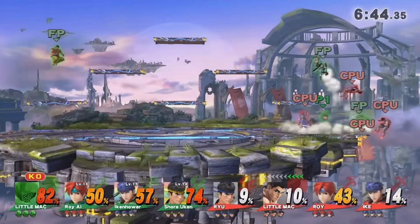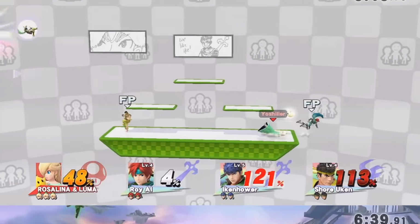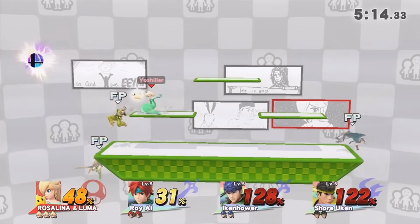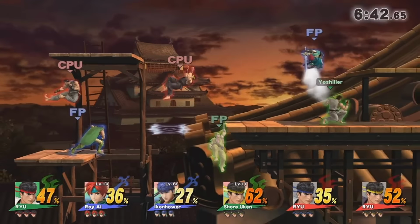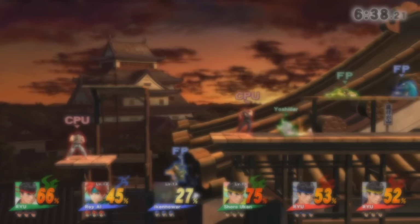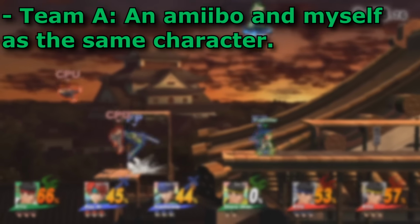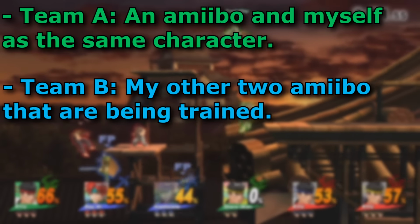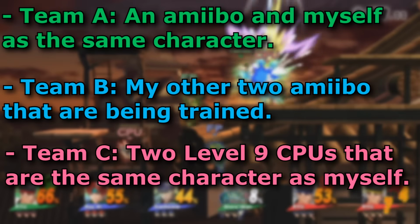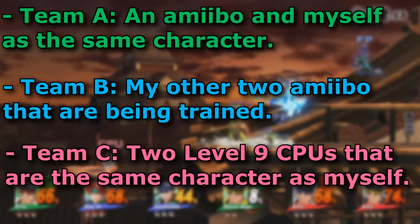I want to try and train all 3 of my new amiibo at the same time while I team up with them. However, I shall start and end the video with free-for-all matches. And before my amiibo are fully trained, I want to do a variety of 2-on-2-on-2 battles. For those 2-on-2-on-2 battles, there will be 3 teams. The first team will consist of me teaming up with 1 amiibo while I play as the same character as my amiibo. The other team will consist of the 2 other amiibo that I purchased. And the third team will consist of CPU players that are the same character as the one I'm playing as. I hope that makes sense.